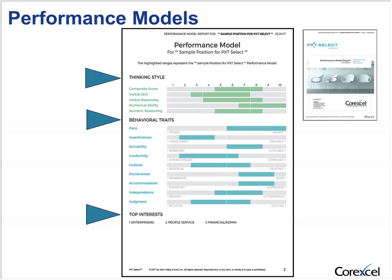So we'll take a look at the start of the process, which is choosing a performance model. And the performance model that you choose would relate to the job description, obviously, and the traits necessary to carry out that job will be illustrated then on the performance model. So every performance model looks the same, but the ratings are different. In other words, you'll see every performance model has the same thinking style categories, behavioral traits, and top interests. But what's going to change is, of course, the top interests on the bottom, and the colored bars in each of those areas are going to be in different locations.